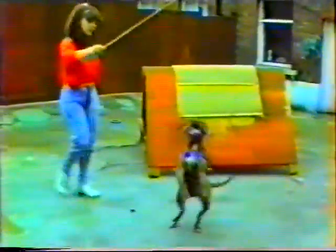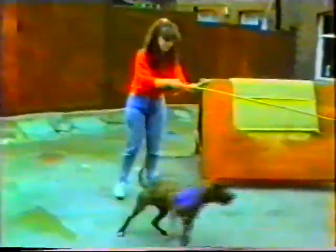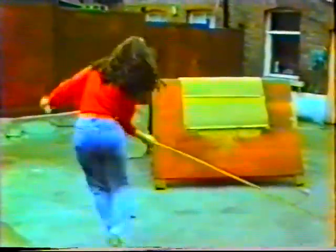Here comes Mike. He's got another flirt pole that he's getting ready. So if the dog does get a hold of this one, which he very often does, then Trish will be able to have the other stick handy with the lure attached to it, so as the exercise can continue.